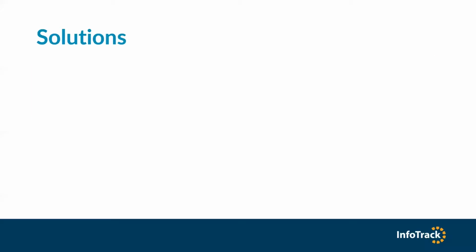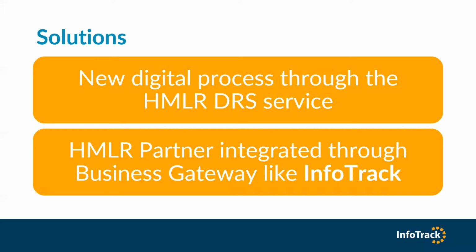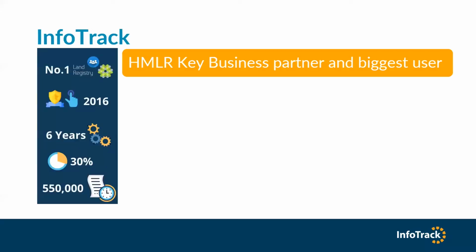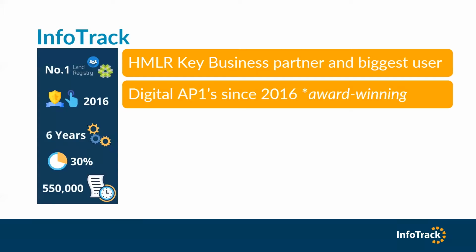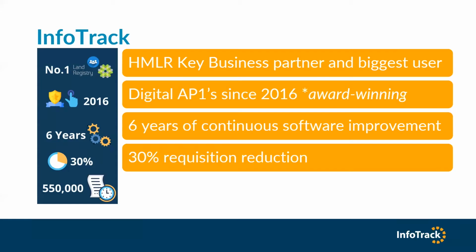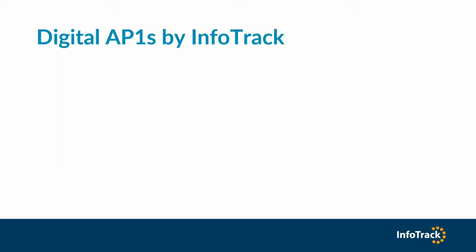So what are your solutions? The new digital process through the Land Registry DRS service, or a Land Registry partner integrated through the business gateway like InfoTrack. Just to give you some stats on InfoTrack, we are actually Land Registry's key business partner and biggest user. We've been doing digital AP1 since 2016. We have 6 years of continuous software improvement. We've reduced requisitions by up to 30%, and we do over 550,000 submissions a year, which is actually nearing more than 600,000 now. And digital AP1s by InfoTrack, what does that look like?